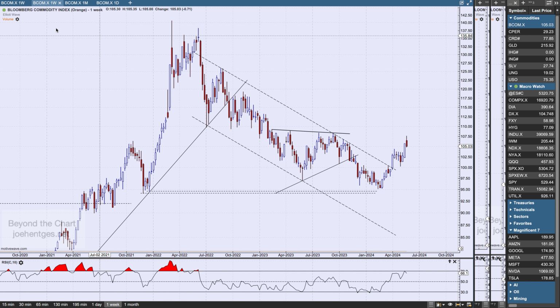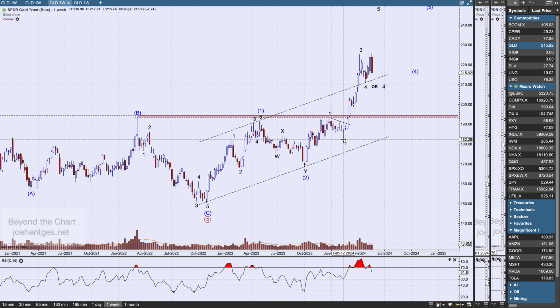But here's what I'm looking at with gold. I think we either have the wave 4 complete here, or it's going to extend a little bit more and chop sideways in here. Again, a sharp wave 2 pullback. It could very well be that we have more to go in here.